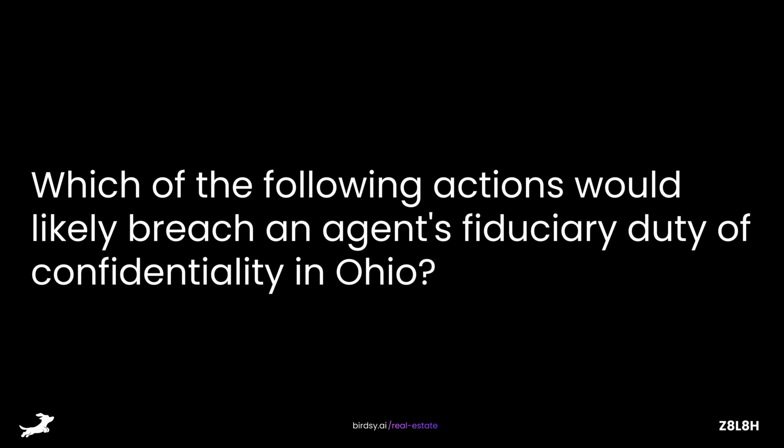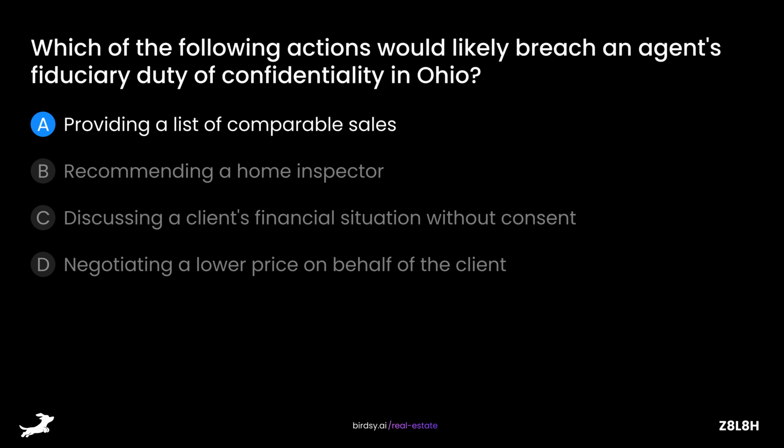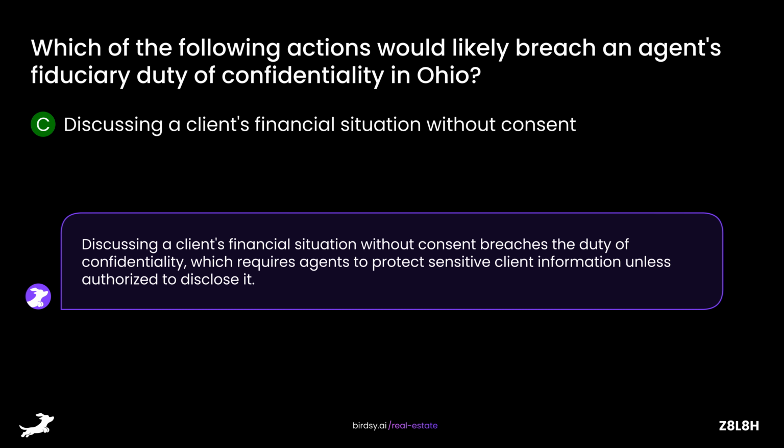Which of the following actions would likely breach an agent's fiduciary duty of confidentiality in Ohio? Is it A, providing a list of comparable sales, B, recommending a home inspector, C, discussing a client's financial situation without consent, or D, negotiating a lower price on behalf of the client? The answer is C, discussing a client's financial situation without consent. Discussing a client's financial situation without consent breaches the duty of confidentiality, which requires agents to protect sensitive client information unless authorized to disclose it.